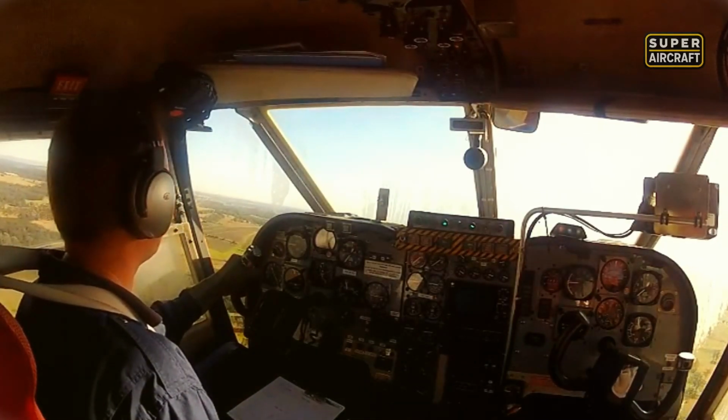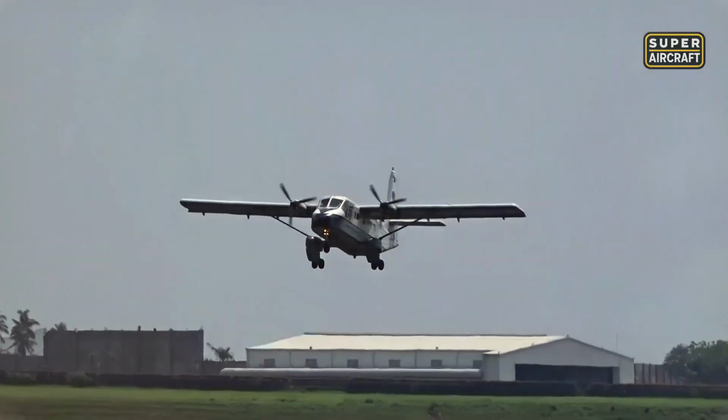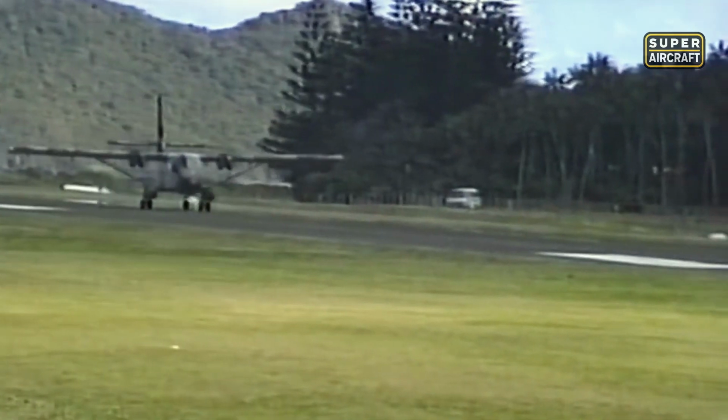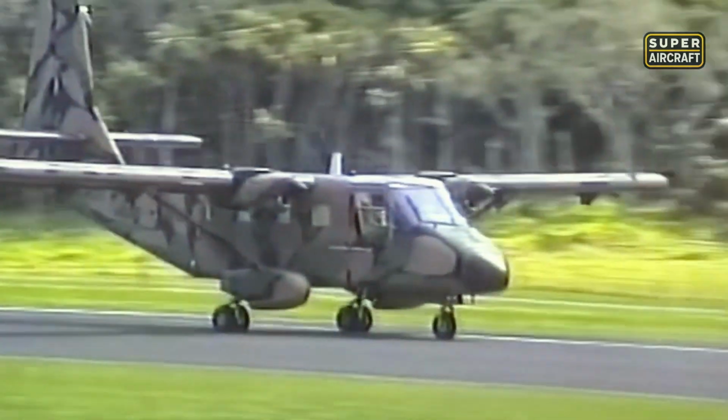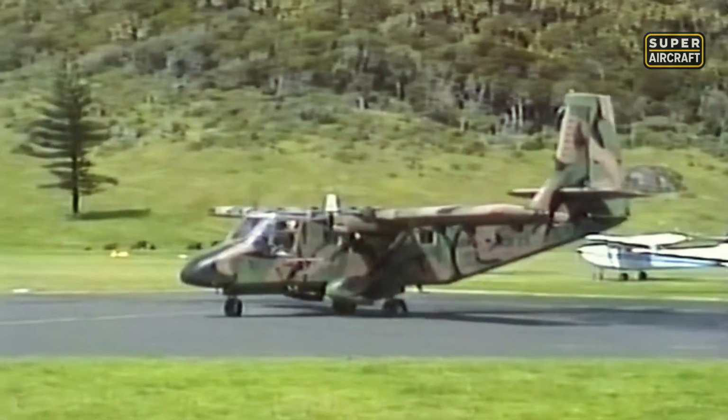Despite its strengths, the Nomad had critical flaws. Structural failures in the tail caused multiple fatal crashes, which damaged its reputation. Production ended after fewer than 200 units. Still, those that remained in service proved tough and reliable. But if the Nomad was function over form, the next aircraft reversed that equation.